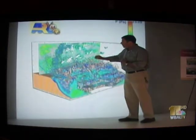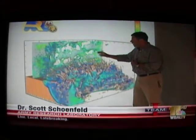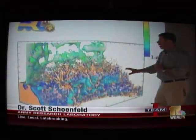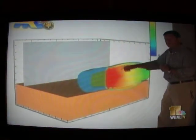Help us understand the sizes and the velocity and the anti-armor capability of those fragments. It helps us understand the threat so that we can use that information to start designing different kinds of armors.